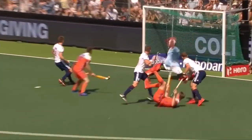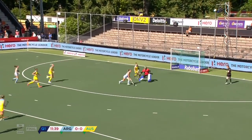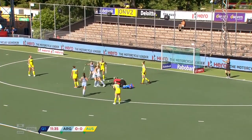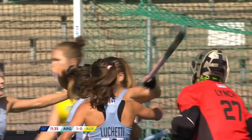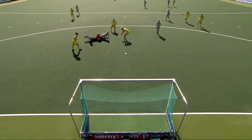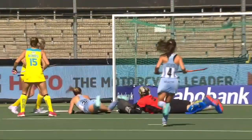And then it's all about the movement. The left, the pass wasn't quite there. Into the circle it comes. Here's the chance now for Jankunas. And she scores. Well, Australia have been totally unpicked at the back there. And Julieta Jankunas opens the scoring inside 3.5 minutes.